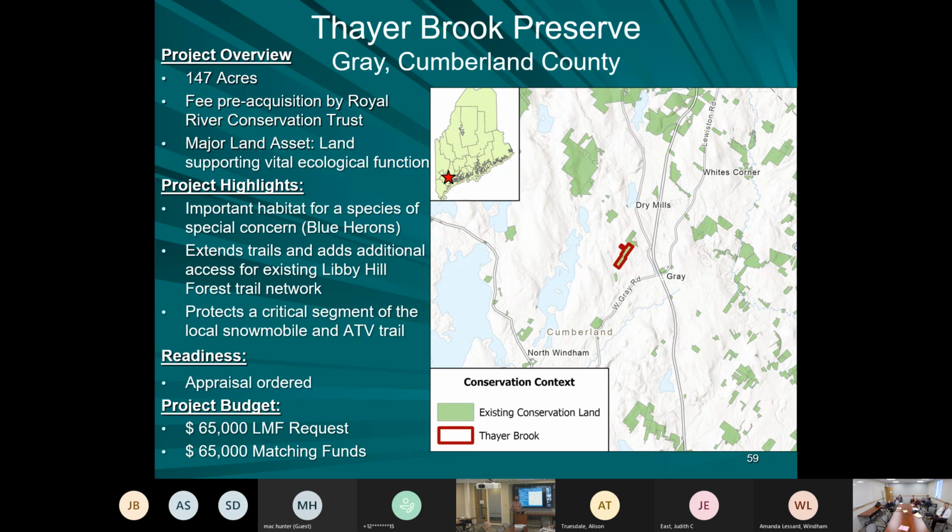And Libby Hill gets a lot of special attention in their open space plan and their comprehensive plan, just because of how valuable a community resource this is. And that's just one reason why it's a critical rural area in Gray. This project is within a 2,500 acre habitat block, which is somewhat unusual in Greater Portland. It's in fact the 5th largest in Greater Portland, which we categorize as about 20 different towns.